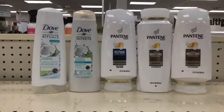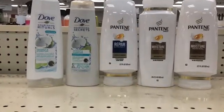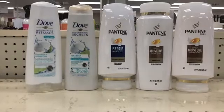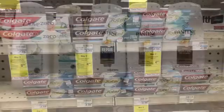Now I am able to use both of those threshold CRTs because I am spending the combined amount of both of them. So 18 and 7 is 25, and this is about $27 worth of hair products. So both should come off with no problems.